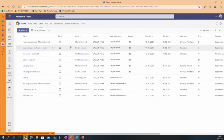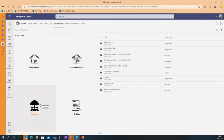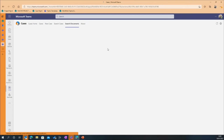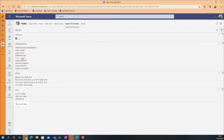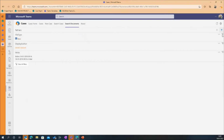So all the cases that I have access to, similarly to a project, I can go and create a new case, but I can maybe do the search of cases. So maybe it's an insurance case and I get a filter of my insurance cases. And likewise with the document search, I can come in here and do a document search. So again, you can set up your apps to have the same feel to them as you would expect, so users get used to the apps. So I can come in here and maybe I want to find just documents that were created by. So I can now see there's a couple of documents through our refiner capabilities, our search refining. So I'll just remove these filters.